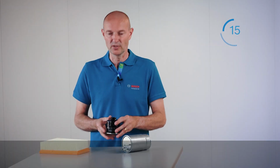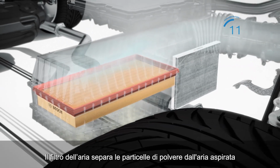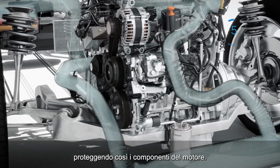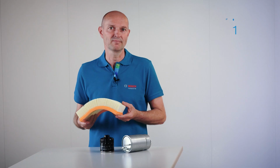like the turbocharger. And we have the air filter. The air filter separates dust particles from the intake air and thus protects components of the engine. For example, the air mass meter.